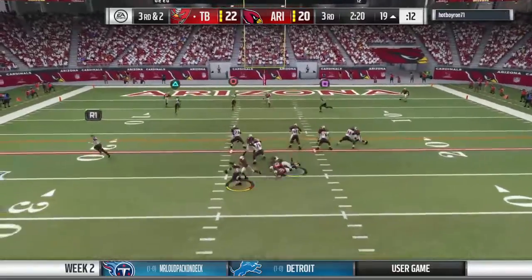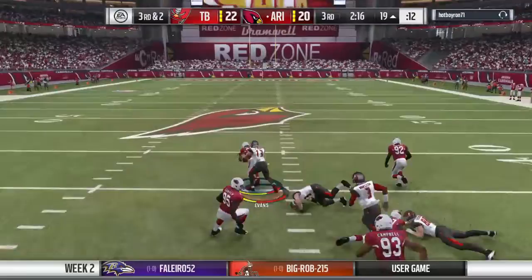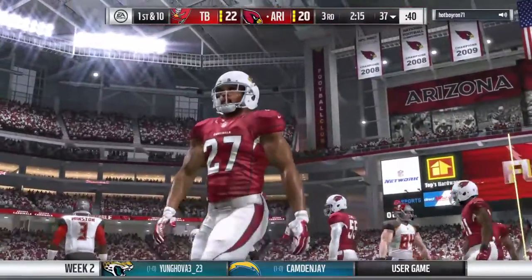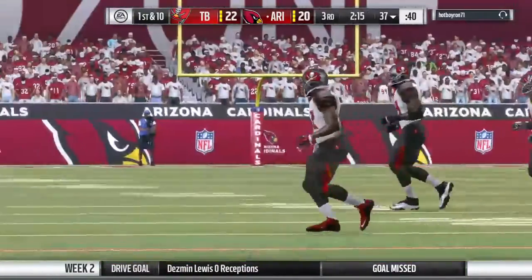Winston on 3rd and 2. And Winston lost the football. And the Cardinals have got it going the other way. And he's going to take this one back to the 37-yard line. The Cardinal offense now making their way back out onto the field.